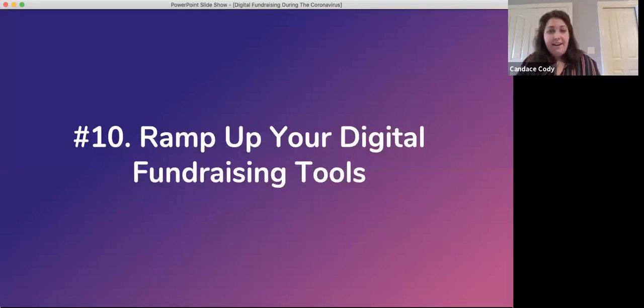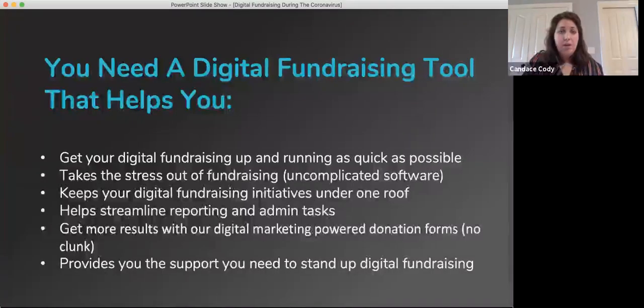And lastly, my number 10 best practice tip is to really quickly ramp up your digital fundraising tools. To help you roll all of this out, you need a digital fundraising platform that helps you get your digital fundraising up and running very quickly, and also takes the stress out of fundraising. You don't want to sign on to a complicated software right now where your team is all stressed out trying to learn something that's difficult. You'll want something that's really uncomplicated and easy for your team to work with.